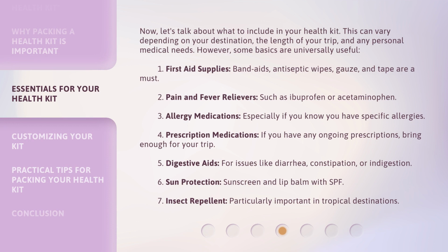Now, let's talk about what to include in your health kit. This can vary depending on your destination, the length of your trip, and any personal medical needs. However, some basics are universally useful. 1. First aid supplies. Band-aids, antiseptic wipes, gauze, and tape are a must. 2. Pain and fever relievers, such as ibuprofen or acetaminophen.